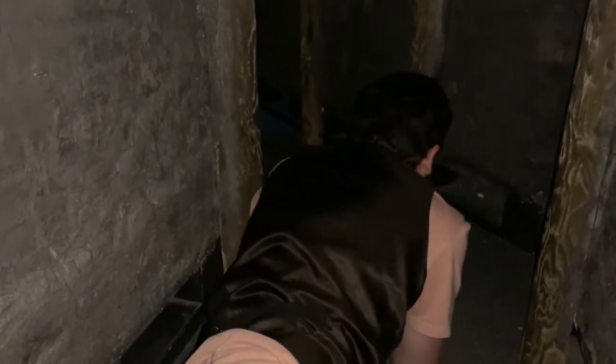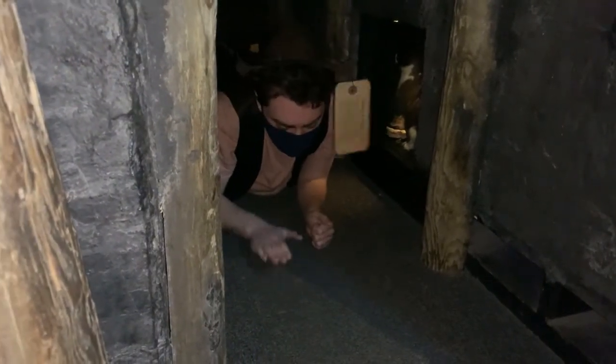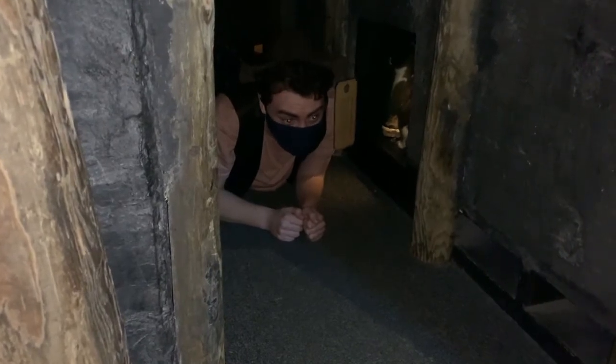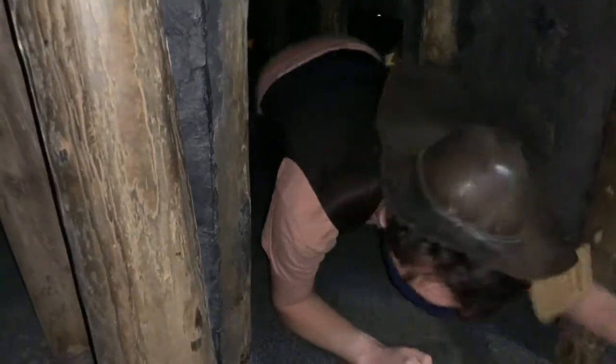Right, okay, I'm going to be brave. Here we go. I've only just crawled about 10-15 metres under here, and I'm already exhausted. But like I said before, it's just carpet. I can't imagine going 100 odd metres underground like this. And there we are. Whew.